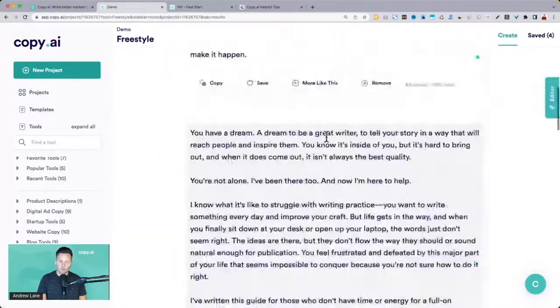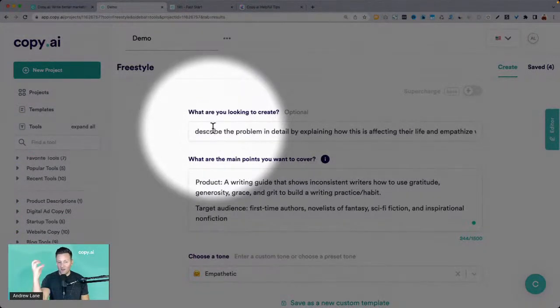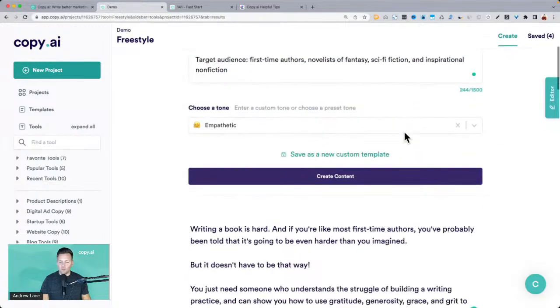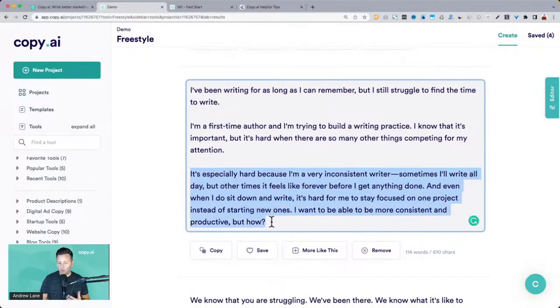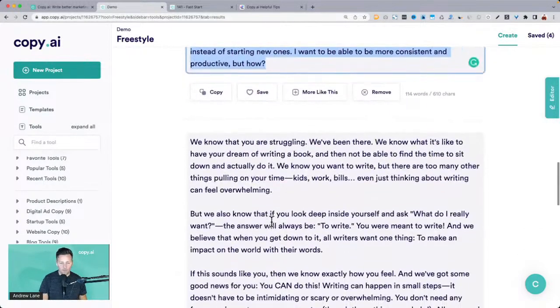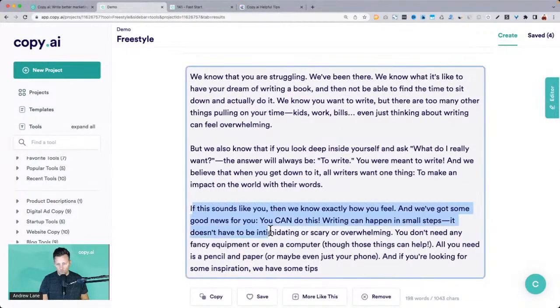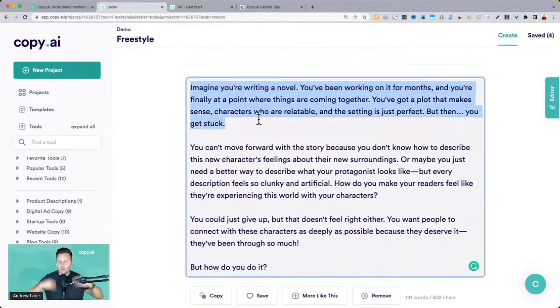You don't have to change up the input as much as what you're looking to create. So you saw how just by changing what we want to create and telling it to really dig into the problem, describe the problem, go into details, empathize with their situation, we can scan through this and there's going to be some other amazing, jaw-dropping stuff in here. It's really empathizing in a personal way, so it's writing kind of to them. It's very motivational here. It's describing a scenario, helping them imagine, which is a great word for sales copywriting.